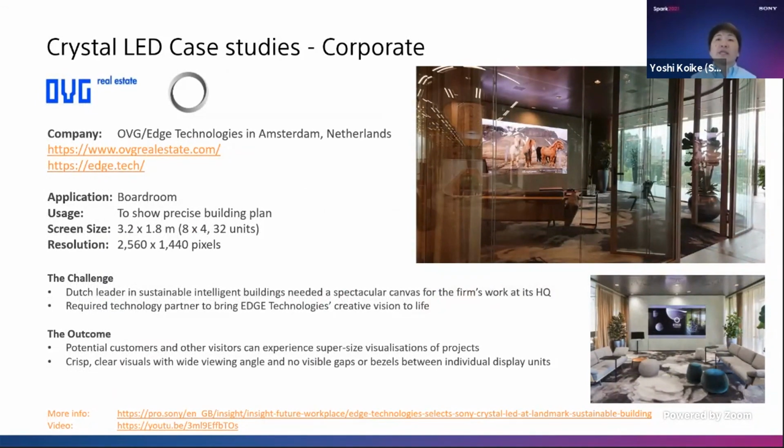In the corporate segment, here's an example from OVG Edge Technology in Amsterdam, Netherlands. They use a video wall to showcase a precise building plan in their boardroom. And I think even from this picture, you can see great, precise images here.